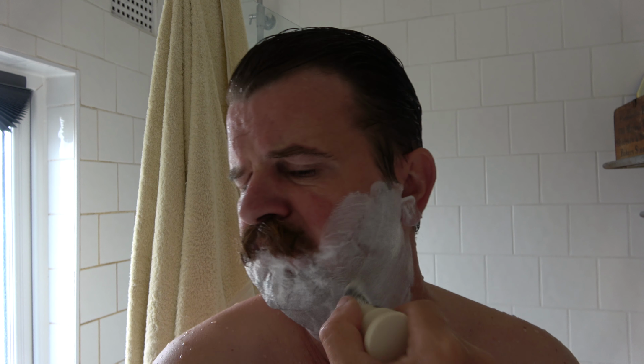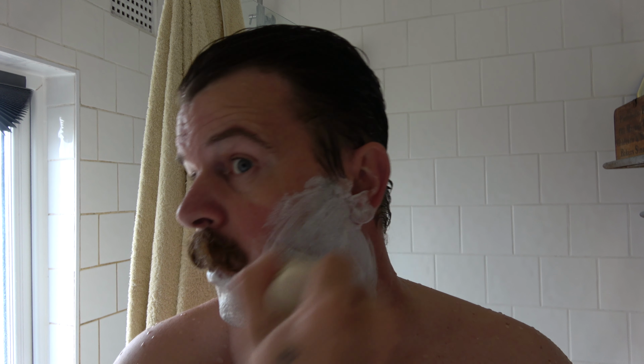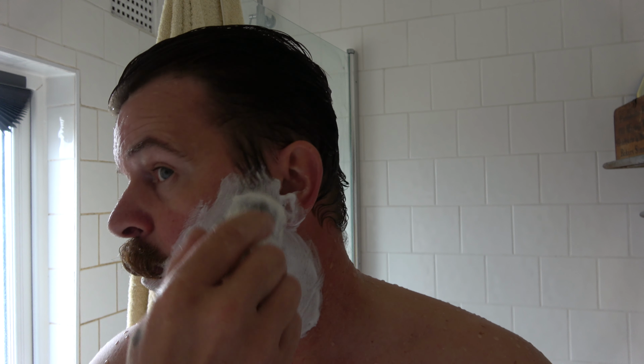It's 3 days growth, I think. Anyway, it's either three or four. I think it's three. It's coming along. Good enough. Right. Shaving the Bartmann on the right side today.